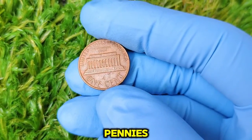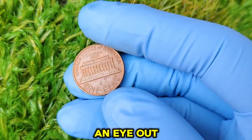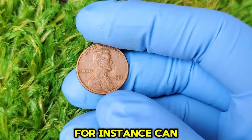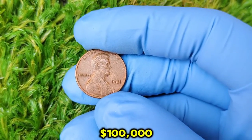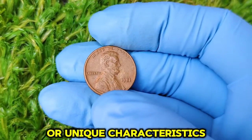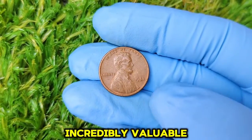But wait, there's more. If you love rare pennies, there are other Lincoln cents to keep an eye out for. The famous 1943 copper penny, for instance, can fetch upwards of $100,000. And there are many other varieties with small errors or unique characteristics that make them incredibly valuable.